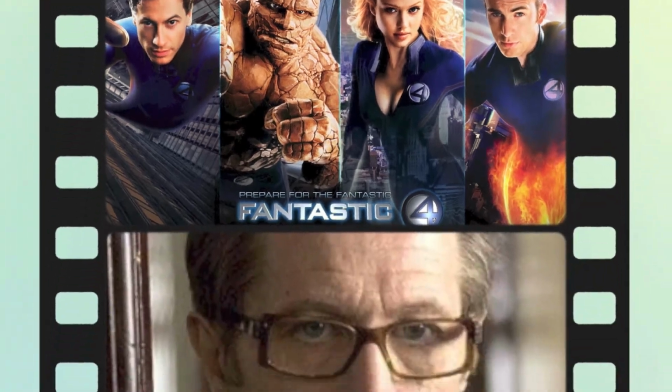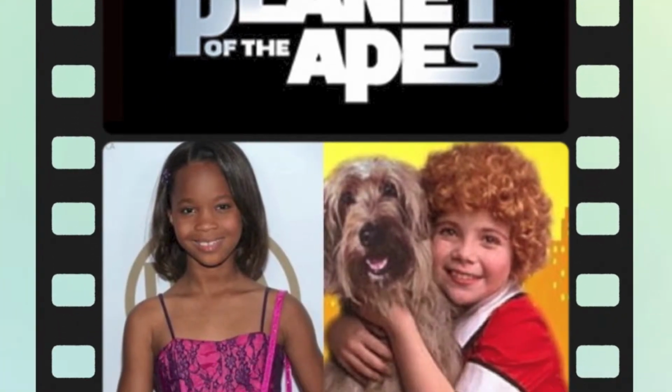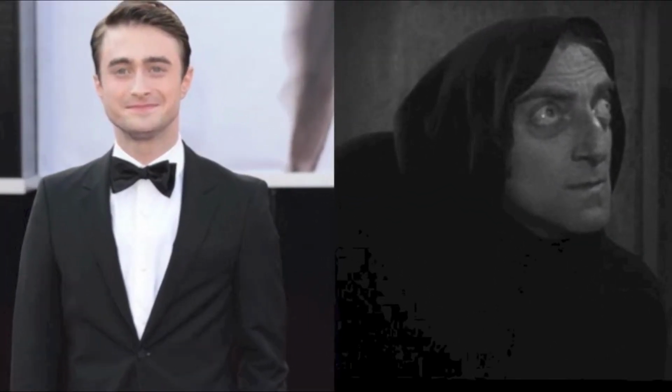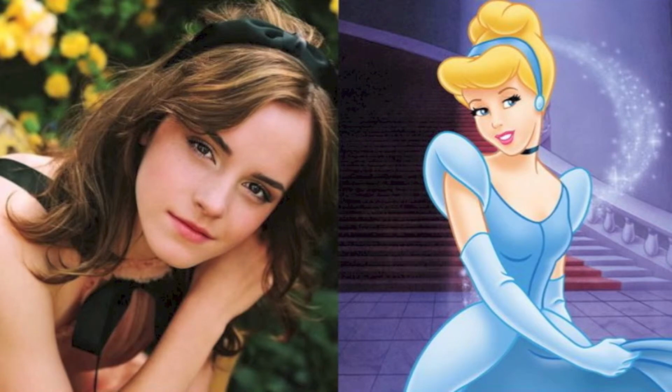Matthew Vaughn will be producing the Fantastic Four reboot. Gary Oldman will be in Dawn of the Planet of the Apes. He will be portraying the leader of the human resistance. Oscar nominee Quvenzhané Wallis will be portraying Annie on the big screen. This is very interesting because Annie is usually played by a Caucasian girl, and now she will be played by an African American girl. I'm very curious to see the direction this goes in. Also, Daniel Radcliffe might be portraying Igor in Frankenstein. Lastly, Emma Watson is in talks to portray Cinderella.